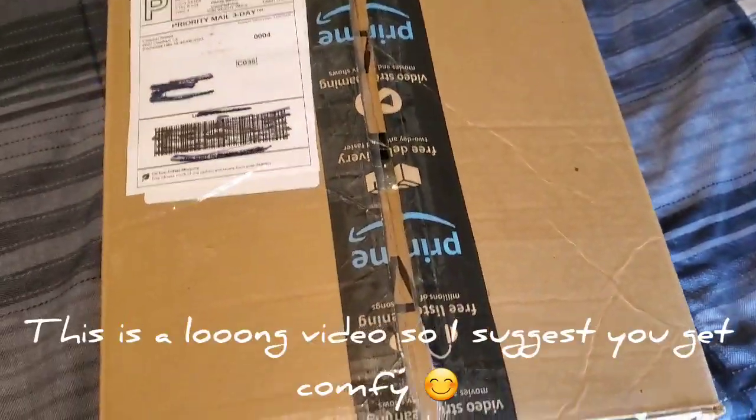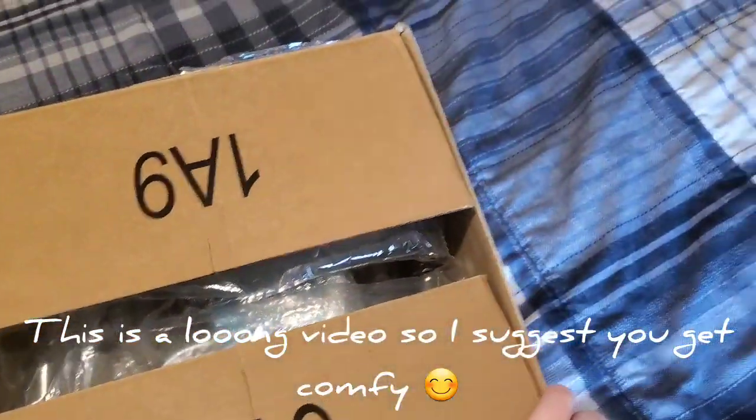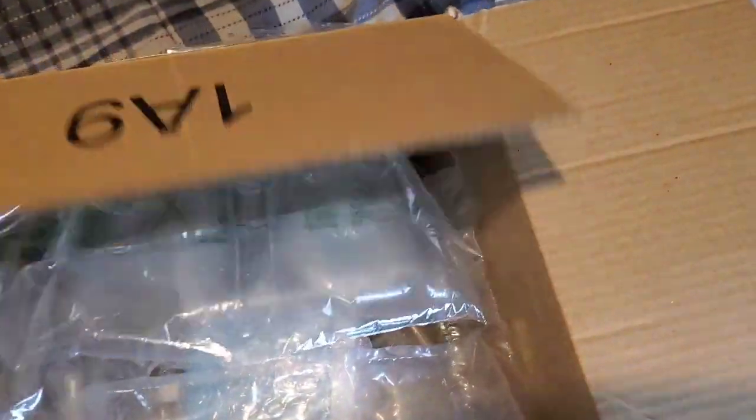I'm starting at a weird place, I know, but I got a package from Celadon Slime, so that's who I'm reviewing today, obviously by the title. And this box is too huge for me to put on the table and film because you wouldn't be able to see anything. So I just wanted to do this from this point of view.